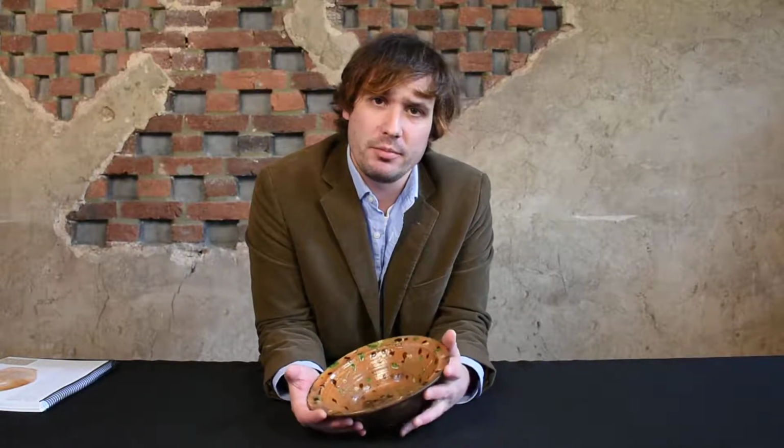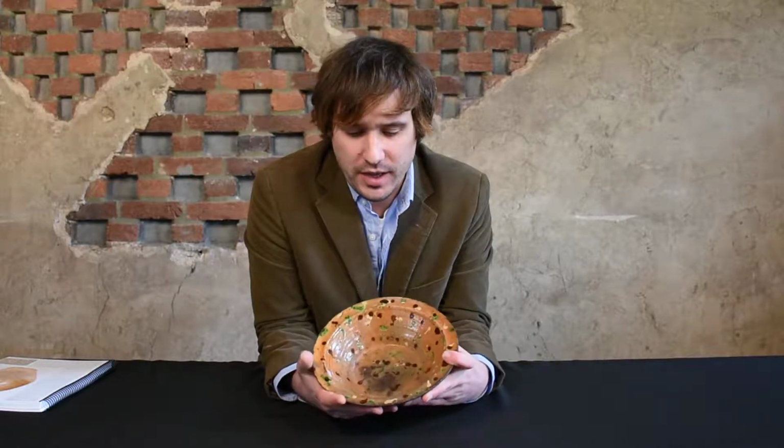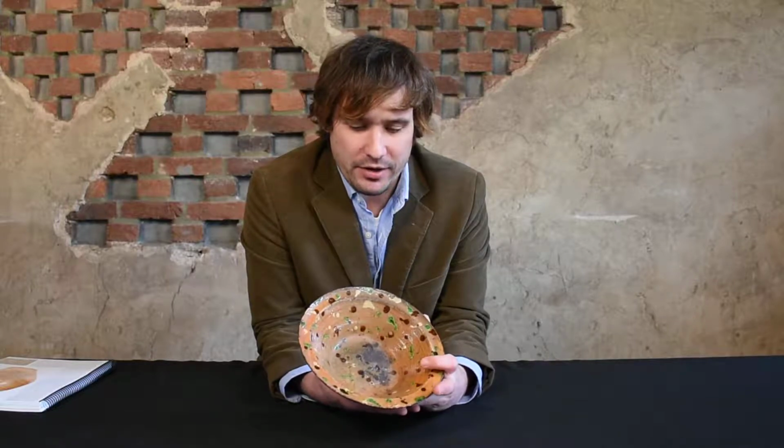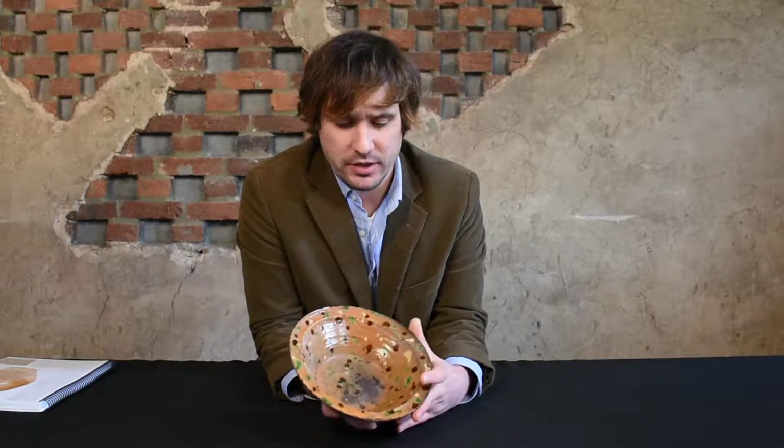I'm here to discuss a striking example of Southern Redware that we'll be offering in our November 3rd auction. This bowl was made by the well-known Alamance County, North Carolina potter Solomon Loy sometime in the 1825 to 1840 time period. And we can see it has this wonderful spattered slip decoration in 3 colors of slip.